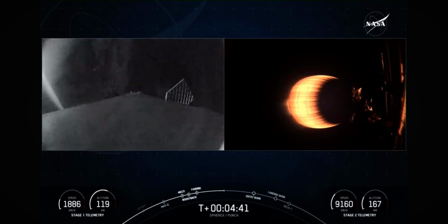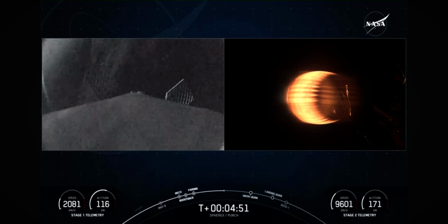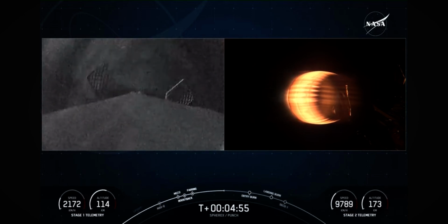On the left side is the first stage, and you see those grid fins. They're guiding that first stage back to a trajectory here at Vandenberg Space Force Base. And then on the right-hand side on your screen, you have the second stage, and you see that MVAC engine is still burning there.